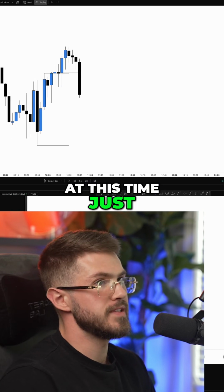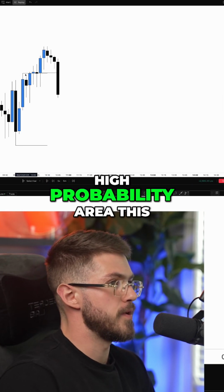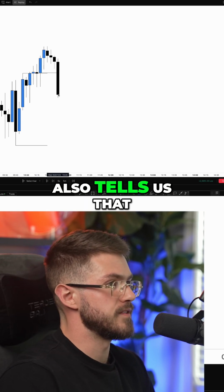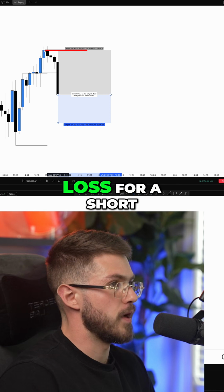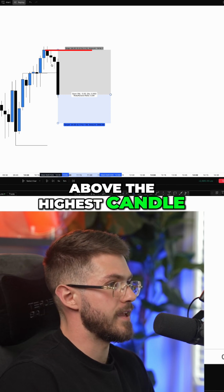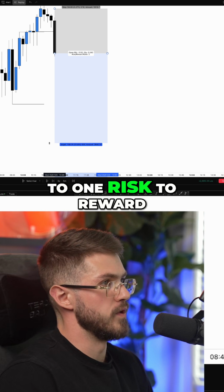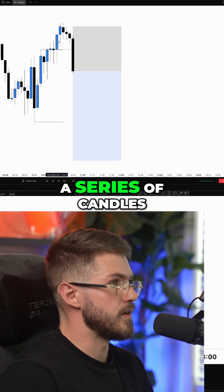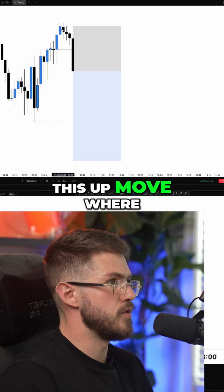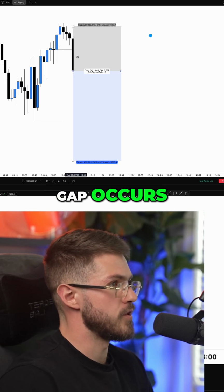So at this time, just like a fair value gap tells us that the market is being sold off at this high probability area, this also tells us that, and we can enter a trade at the same time. So we would put our stop loss for a short above the highest candle body, and we would just target 2-to-1 risk to reward. So as soon as either an engulfing of a series of candles happens, so we have this up move where a down move engulfed it, or a fair value gap occurs, you're good to enter the trade.